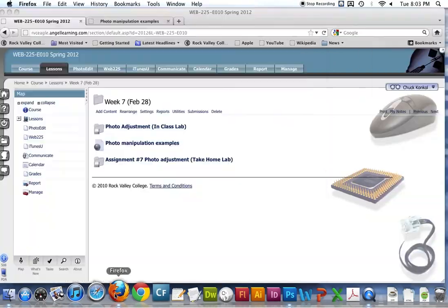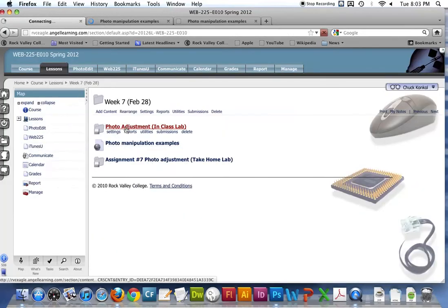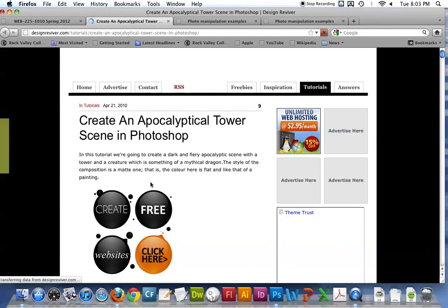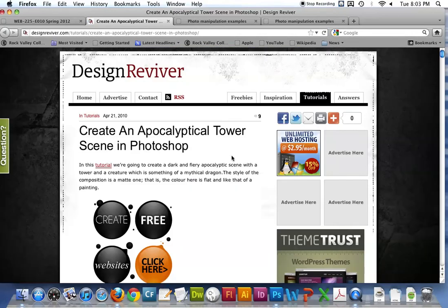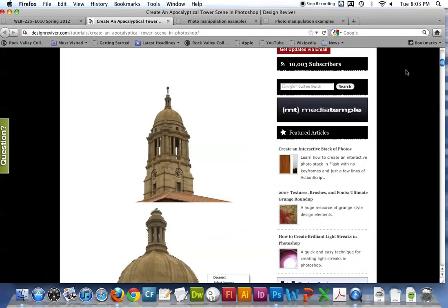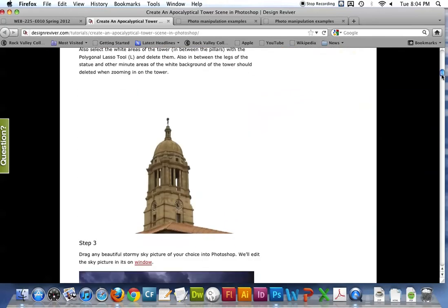And then the last one you can choose from tonight in class is the background: change blue sky to scary dark sky. Create an apocalyptic tower scene in Photoshop. Here's what it starts with, and you can use any image you want to. You don't have to use the images in the tutorial. You can go out and find whatever image you want to. Just a simple tower. They want you to make a copy of the layer.